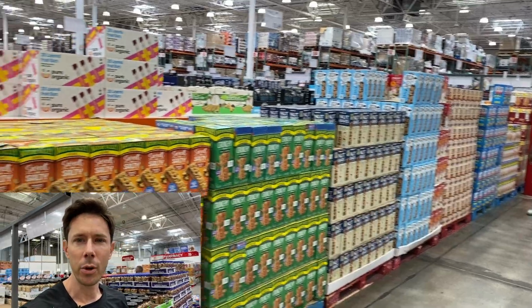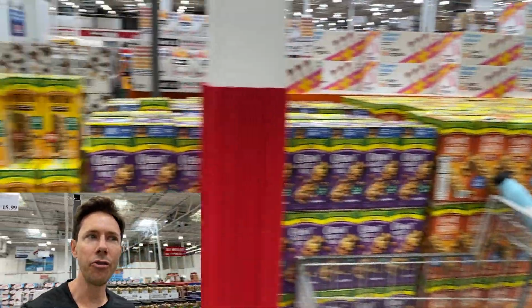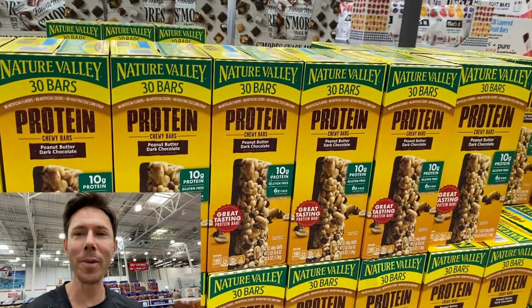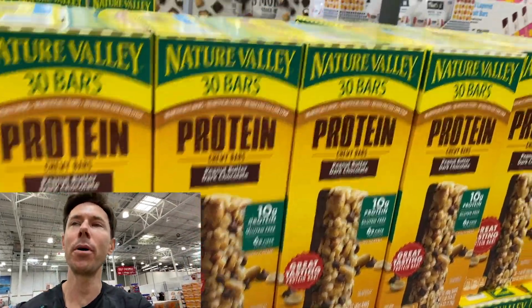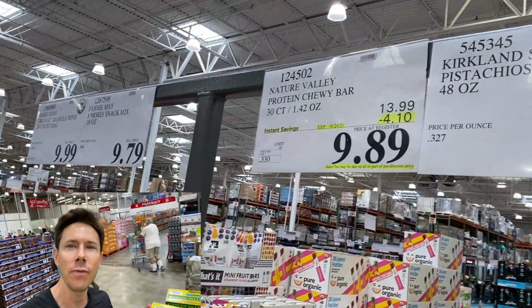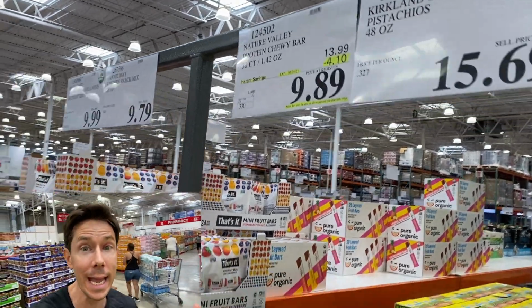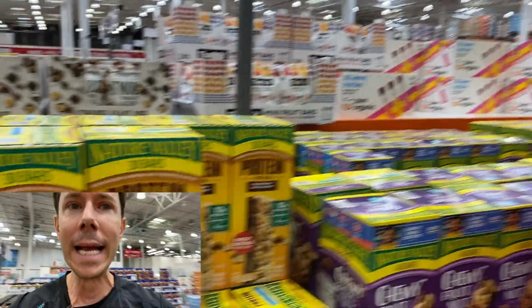This is such a popular aisle here, the protein bars and energy bars, and I just know from experience, like Chris Farley would say, I know from experience, dude, that so many people are gonna buy this, the Nature Valley Protein Chewy Bar for $9.89 for a 30 count. And since so many of you guys have downloaded the Bobby approved app, 130,000 downloads in less than 2 months, I would highly recommend scanning that barcode before you buy it. But first, let's take a look.